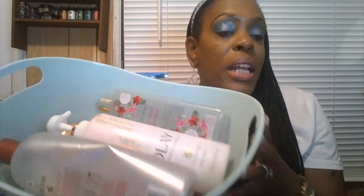I like these containers because I can use them for my beauty routine or skincare routine or empties. So this would be my empties for 2021 and 2022. I'll talk to you about all what's inside here, what I've used, and what I will repurchase or what I pass on. So we're going to get right to it right now.